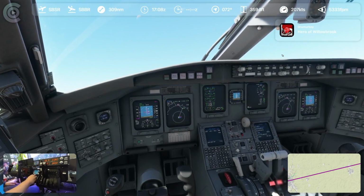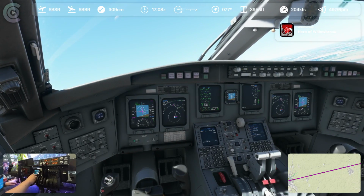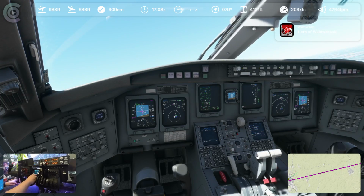Amazonas 888, climb and maintain flight level 130. Climb and maintain flight level 130 Amazonas 888.